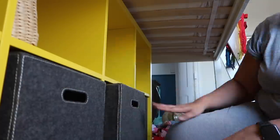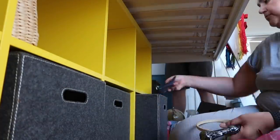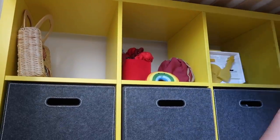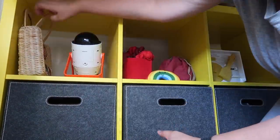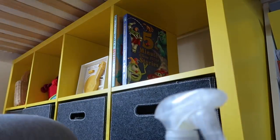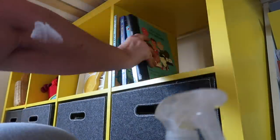So I decided to get rid of the boxes on the first row and just use it as shelving, so she has open shelving that she can grab and put things away. And then the bottom ones hold things like Legos, smaller little bitty toys, a couple of box toys and things like that. So here are some of her favorite books on the bookshelf.